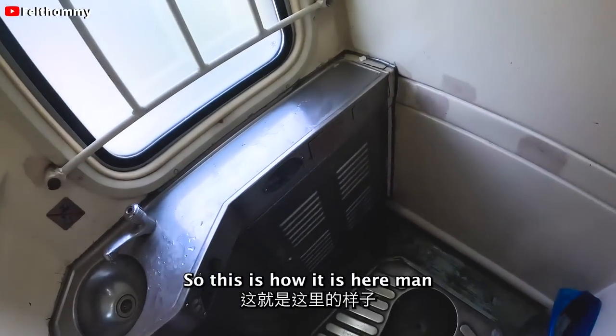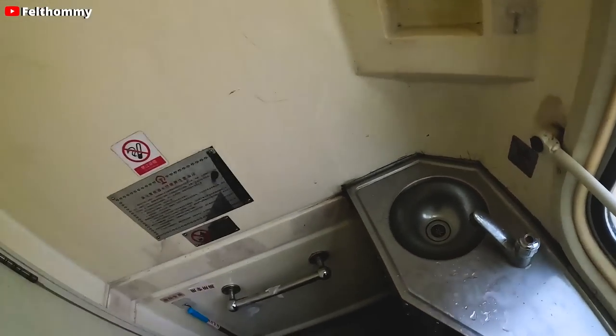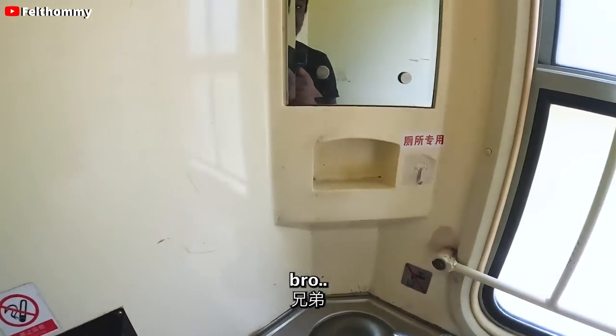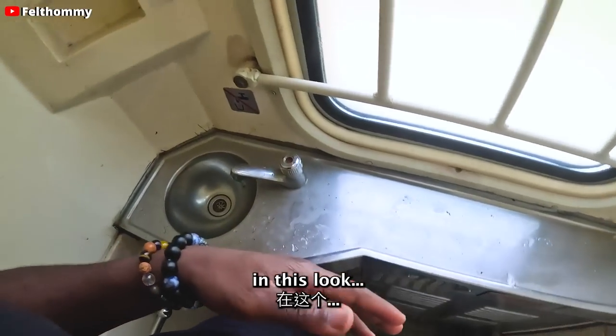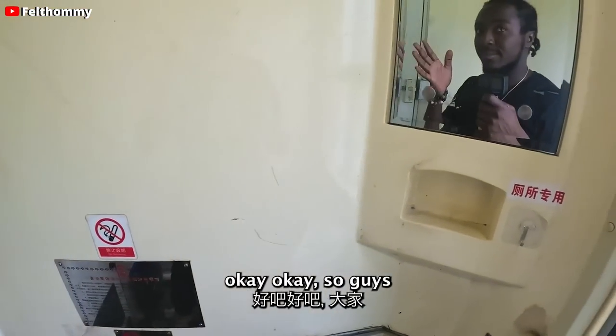你们有炒饭啊，还是炒面，还是什么？我们那个桌子上有菜单。有菜单啊啊。哦。Oh shit! This is how it is here, man. Okay. So that is how it is.